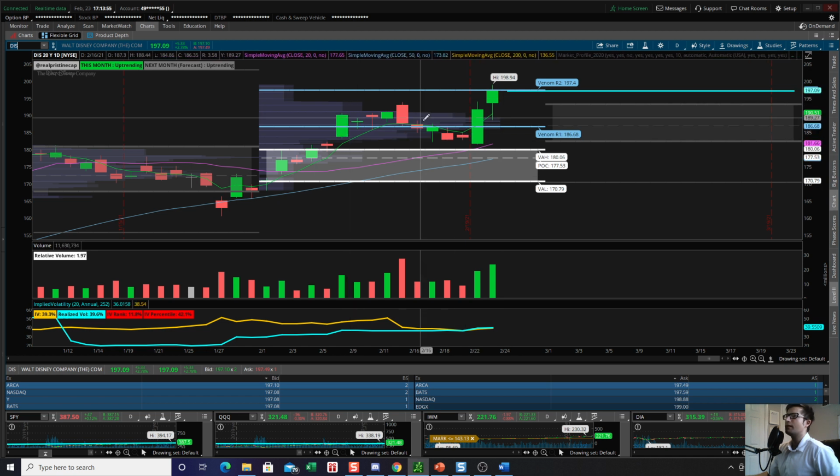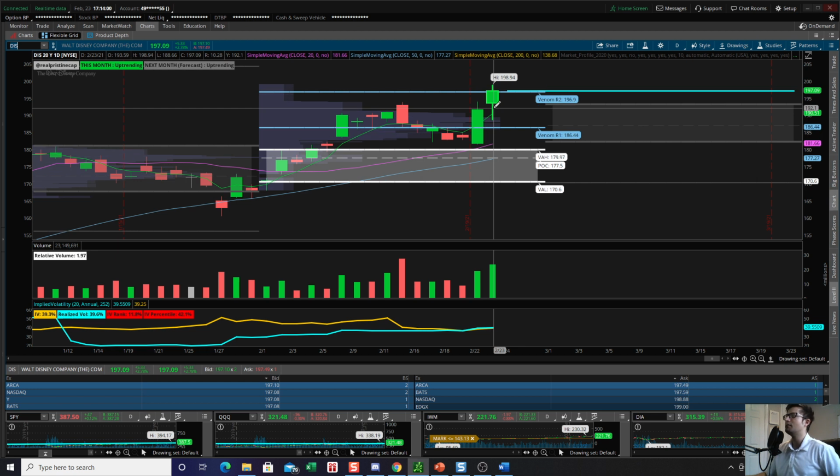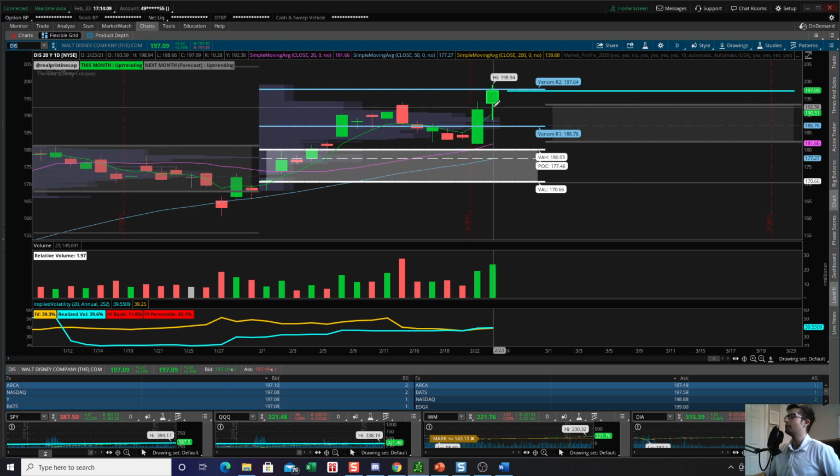It's built out a very nice base. And in the morning, I just saw, while everything else is completely plunging, this one is holding up okay. And sure enough, it ended up closing in the green for the day. So I picked this one up at 191.